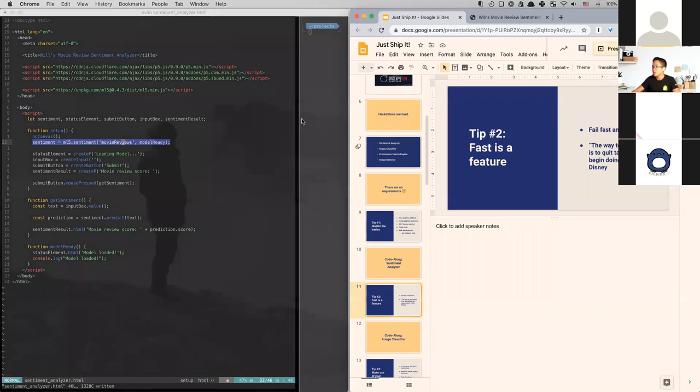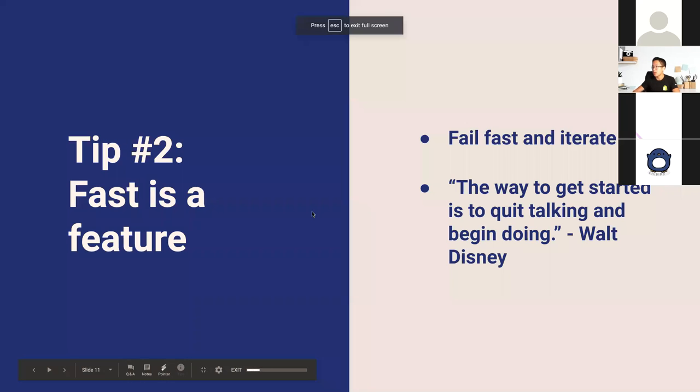All right. So tip number two, very quick slide again. Fast is a feature. One of the major tips of a hackathon is to fail fast and iterate. And the way to get started is to quit talking and actually begin doing. Writing code versus just ideating and creating an idea are very different things. My motto is to fail fast and improve later on.